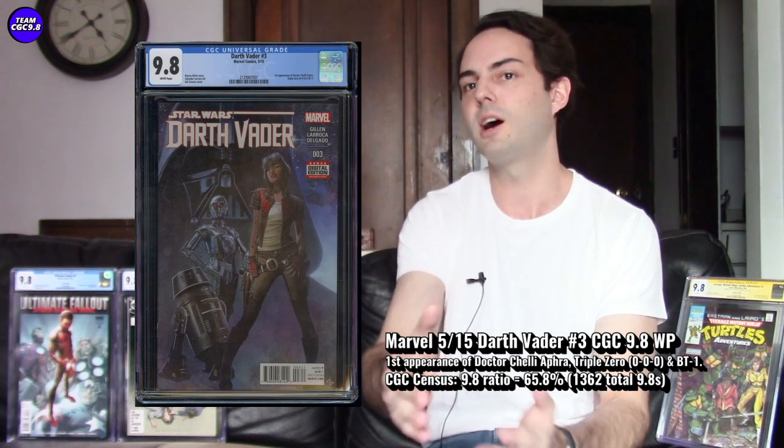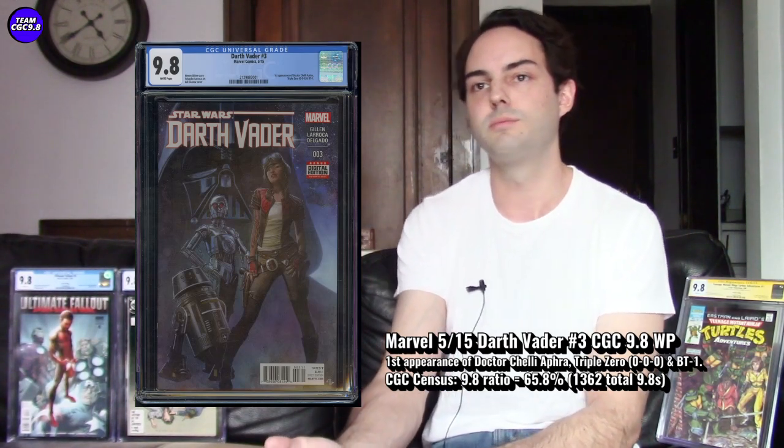So 1,362 CGC 9.8s in the blue label out there. As I said, a lot of people really like this one, so there's over 1,000 of them. 65.8% is the 9.8 ratio. So this is a modern book, but nothing to really write home about in the rarity for the 9.8. And it does keep this one pretty affordable.